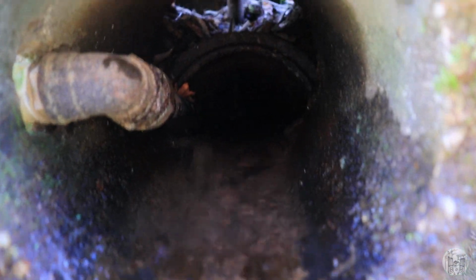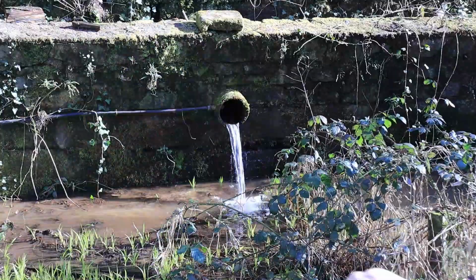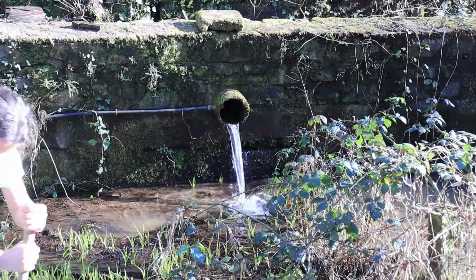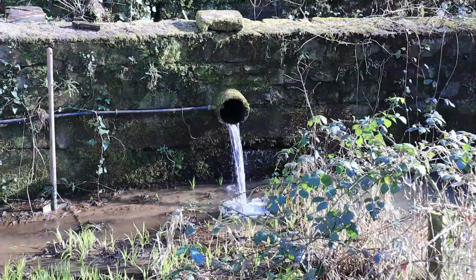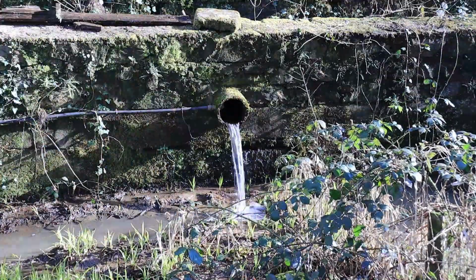Those pipes should be level. I've started up a bigger project than I was expecting to fix the inlet. Looks like I'm going to have to get a heavy lifter of some sort.